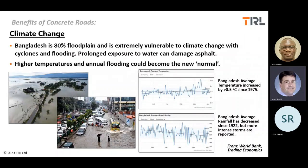Now, Bangladesh is 80% floodplain and extremely vulnerable to climate change, cyclones, flooding. And as I said, prolonged exposure to water can damage asphalt if water gets into it. Higher temperatures and annual flooding could become the new normal. Now, I looked up some figures for temperature increase in Bangladesh, and you can see a plot there, although it's very small, which shows an increase of 0.5 degree since 1975. But the final few years are quite low, and the years before that seem to be sort of exponential increase. So I'm not sure about the next few years. It could carry on at a slow increase, or it could go quite high.